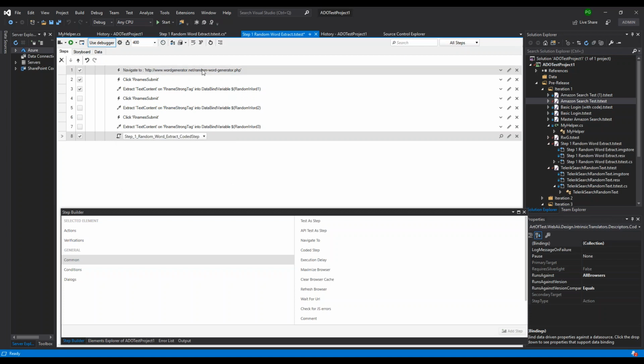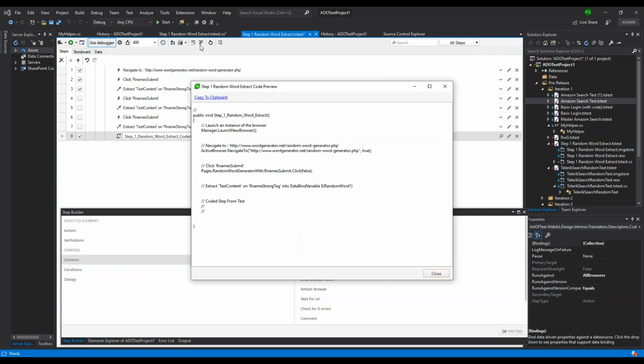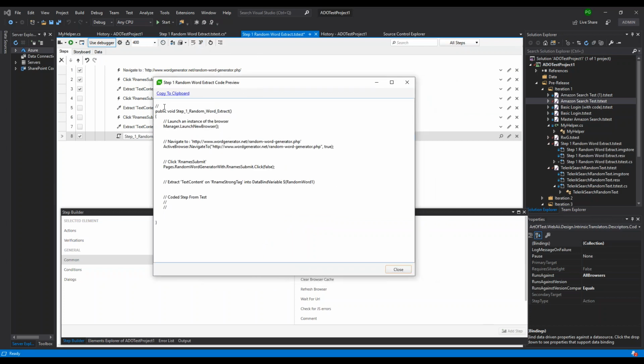Apart from that, for each of the web tests that you have access to, you can view the code or create a code behind file. I'm going to show you that. This is the code generated for the entire test for every step, which you can copy to clipboard and then paste it somewhere else if you want.